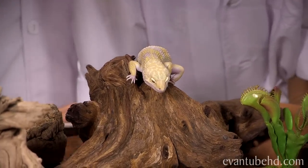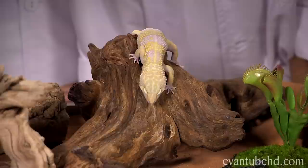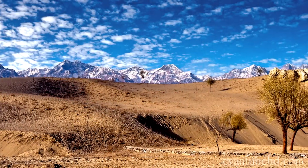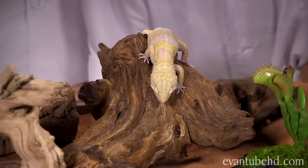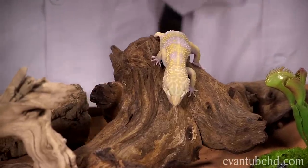And again, they don't climb a whole lot, so although these wooden things are gonna be cool, and he'll climb on it a little bit, most of the time he's gonna stay kinda on the ground, because that's where they come from. They kinda come from flat desert areas where there's not a lot of wood and stuff like that. But still, it looks really cool, and you could see Shane's kinda digging it right now. Either that or he's saying, how do I get down from here?